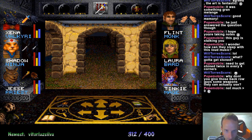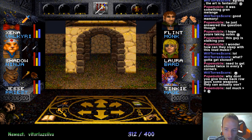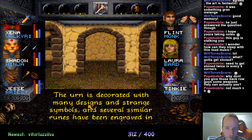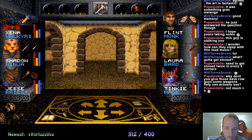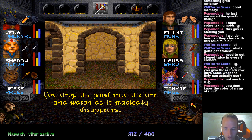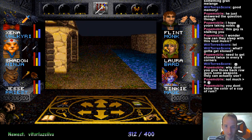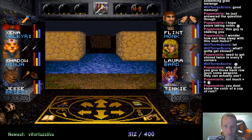None of it magically disappears. Alright, let's save our game here. Not sure if something bad's gonna happen. The silver urn is base embedded within the rock itself. The urn is decorated with many designs and strange symbols, and several similar runes have been engraved in the rock around it. Okay, let's drop the last one we have. You drop the jewel into the urn and watch as it magically disappears. Oh, I guess we go to the central piece.